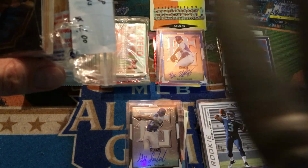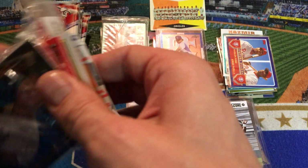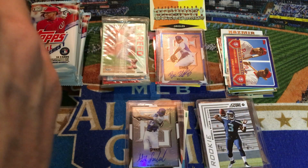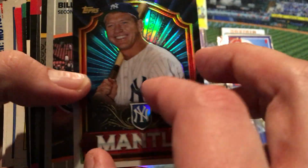And once again, we're struggling with the not real scissors. All right, let's see what we've got in here. This will be the last pack from the flea market as I try not to damage the card. So we got this cool Mickey Mantle, got a nice shine to it. Topps used to put Mickey Mantle.